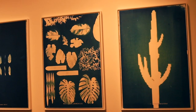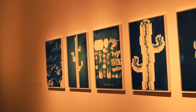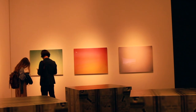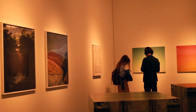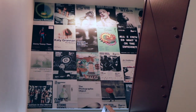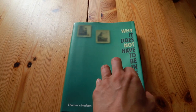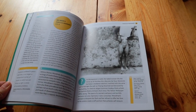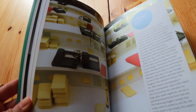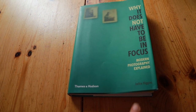I didn't have time to visit numerous London exhibitions, so I decided to follow my passion and have a look at least at one, at the biggest photo gallery in the city. To be honest, I was not so inspired by these exhibitions. I saw much better photography concepts and works, although I liked the space and their bookshop. I visited it just 5 minutes before it closed and bought a book. This book, why it doesn't have to be in focus, is about modern photography and why it's possible to break the rules. I like the books by this publishing house. They're of very good quality and very well planned and easy to read.